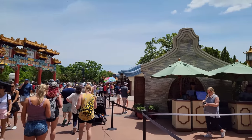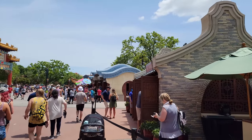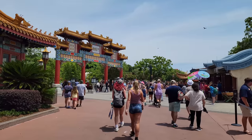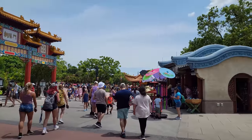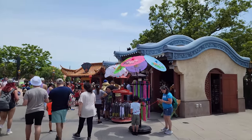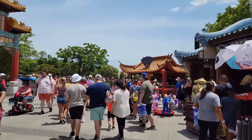China. So many cool little outdoor booths here that you can enjoy. The Lotus House, and then there's the tea house up the sidewalk just a little bit. They've had these parasols and puppets for so long over here too. It's really tempting for kids when you walk by.